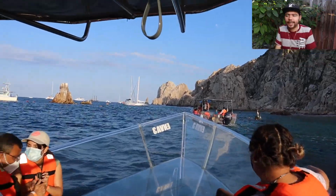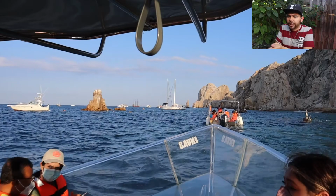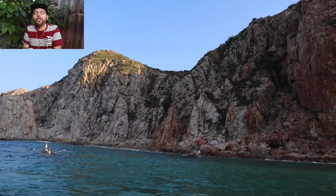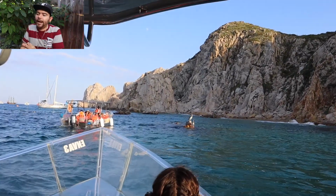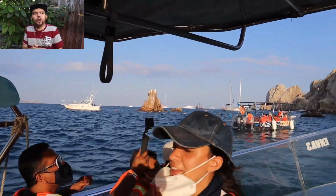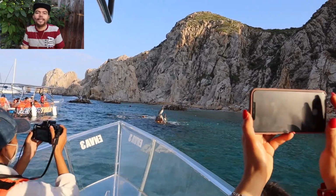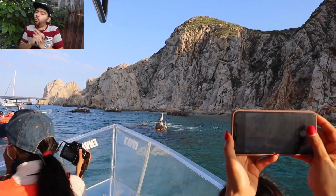You learn interesting things about Cabo. And they also told us that this rock, this particular section where we were at, is under the San Andreas Fault. And I was just like, wow, that's trippy, because I live in LA and the San Andreas Fault goes all the way up there, which is like what, more than 1,000 miles away. So I thought that was crazy, and it just shows you how connected the world is.